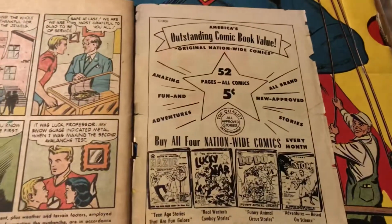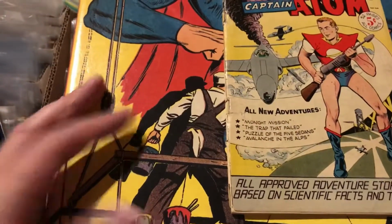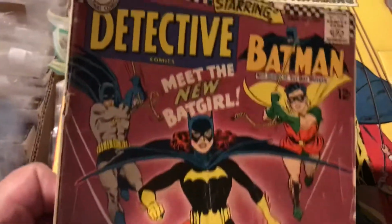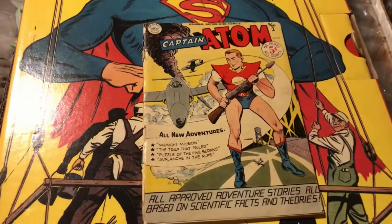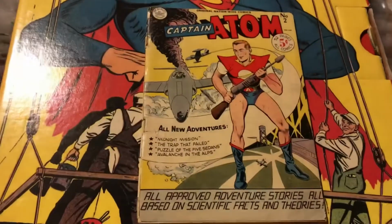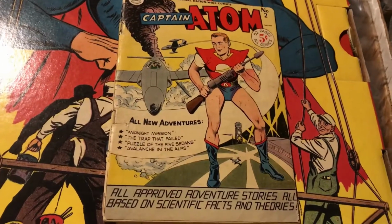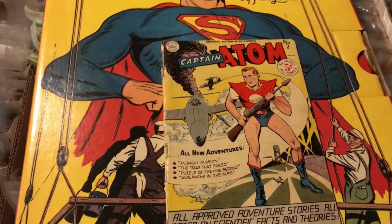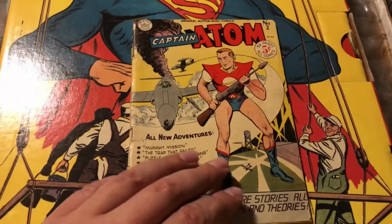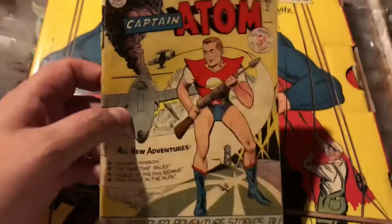And they were priced at 5 cents. This I bought at the same place where I got the Detective 359, and I paid $30 for this. I paid a little more than I usually pay for a comic like this that's kind of unknown to me, just because it looked cool to me. And this guides from good $26 to near mint $3.50. But I thought it was a pretty fun little comic, and a different Captain Atom than the ones that people know.